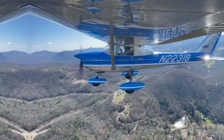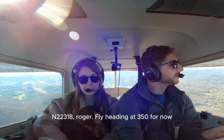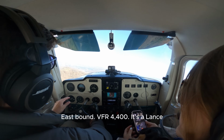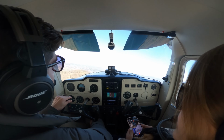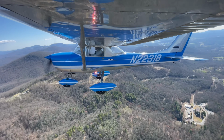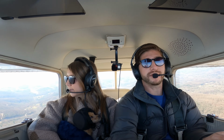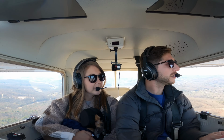5150, 22318. Approach 2238, we're going to head up to 4,500 if we're on this heading. November 22318, roger, you fly heading 350 for now. There will be traffic 1 o'clock and about 5 miles eastbound, VFR 4400 to land. All right, 350, we'll be looking for the traffic, and we're heading up to 4,500, 2238. Just want a little more clearance from this terrain since she gave us a heading that we weren't quite expecting. So we're 3,800 now, heading up to 4,500. That'll just give us more clearance of these mountains. Little mountain waves. Yep, we're surfing.